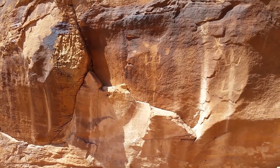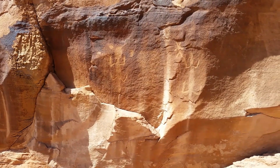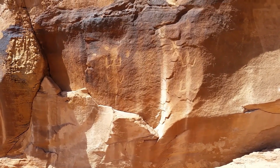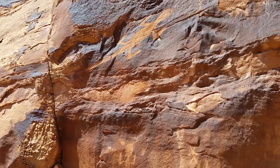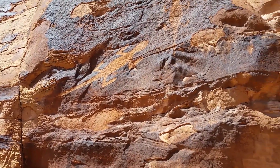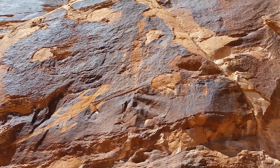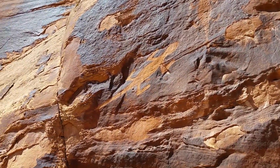The theme of this wall in this area seems to be the lizard. They're all over the place. These two you're looking at are about 3 feet tall. But look at this. That one's 6 feet long. There's the other one above it. And there's another vertical one above them. And a man above that. How neat.